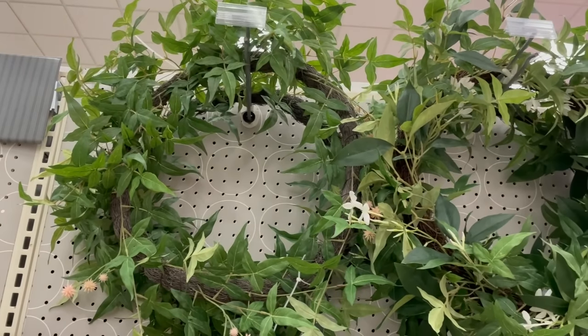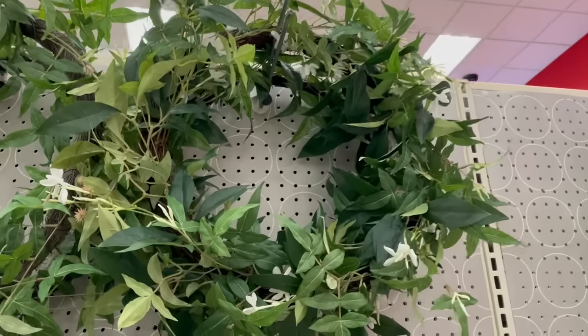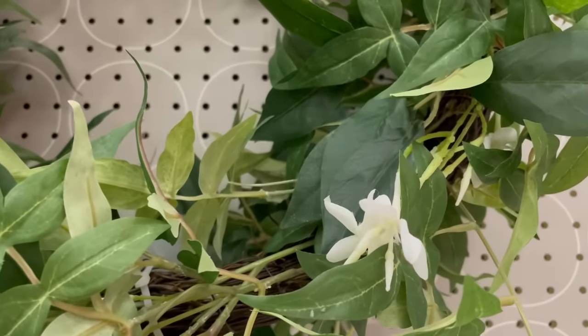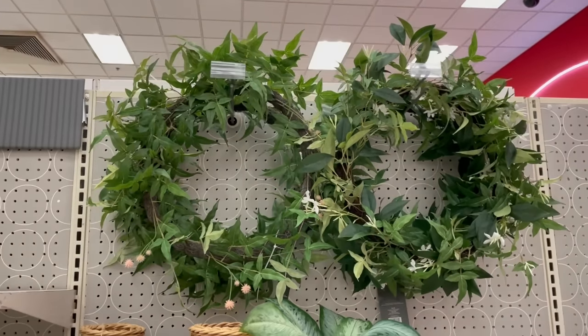There were also a few really nice reeds. So if you're into reeds and decorating with florals and things like that on your door, these were really nice. I like the green in them, and I just think that they're going to be perfect for spring. And they had these really nice flowers in them that almost looked real. So I think these could definitely be a nice find.